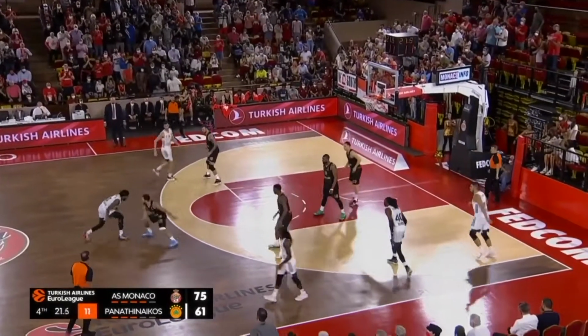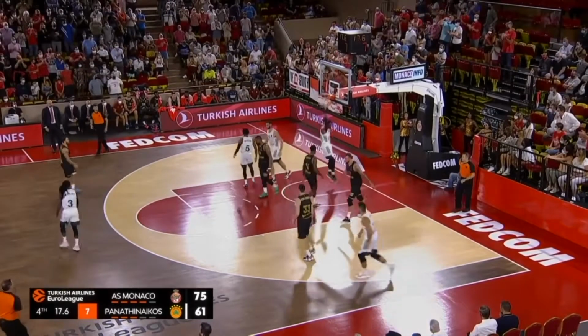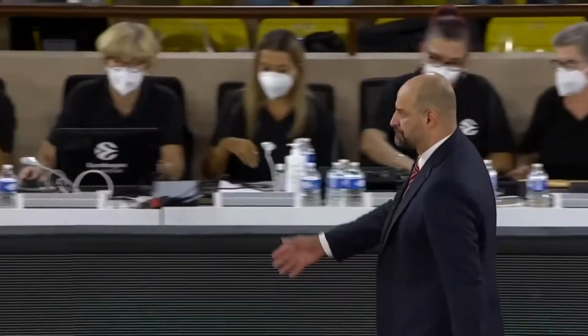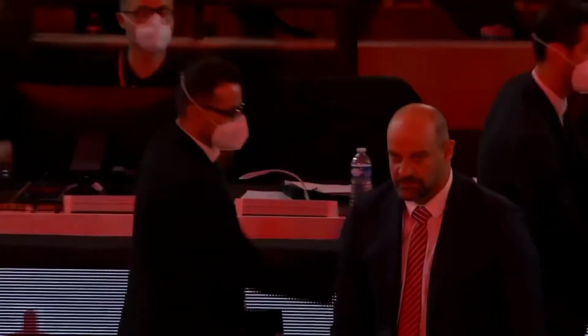Working the dribble, using the screen. Mike James defending, staying in front of him. Gets into the lane. Jeremy Evans tears down the rim with a two-fisted tomahawk jam. Basketball to make it a comprehensive victory of the double-digit variety in a game where they never trailed.